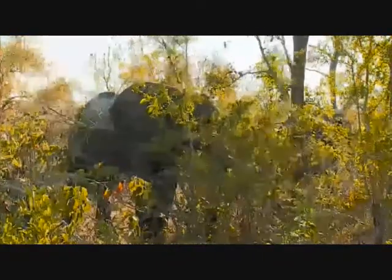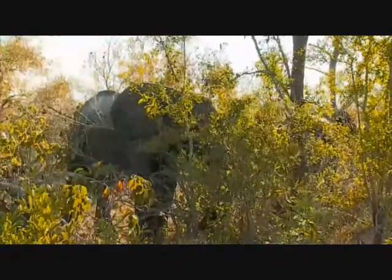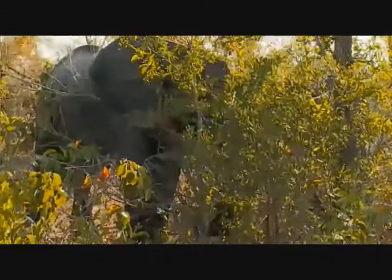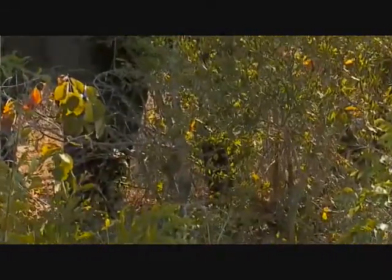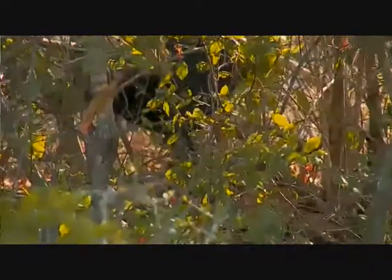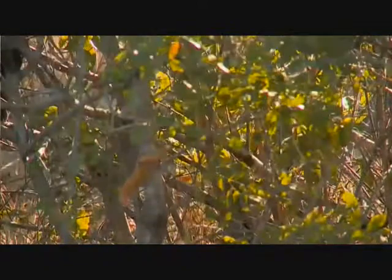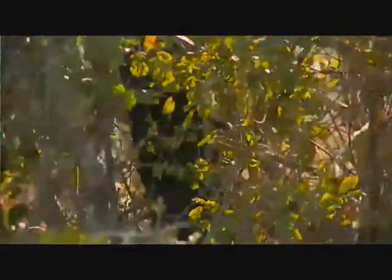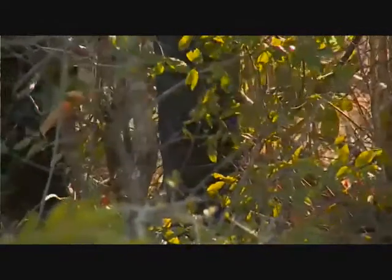So I'm just trying to see. Well, first, just trying to see what she's feeding on there. It looks like feeding on a small crevere or raisin bush. But there's an annoying Tumbuti in the way.